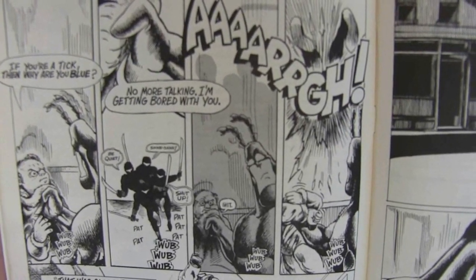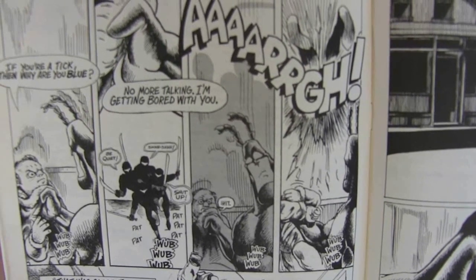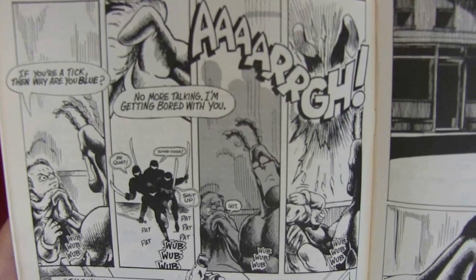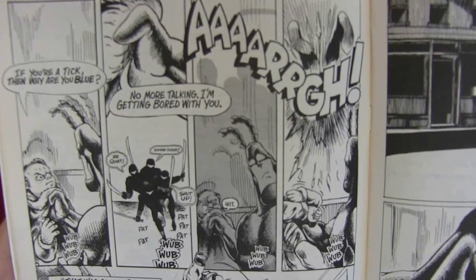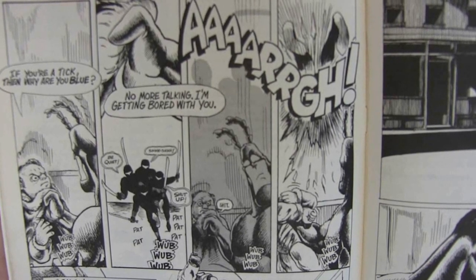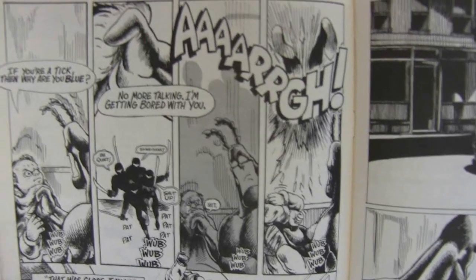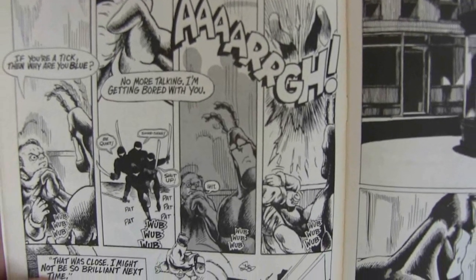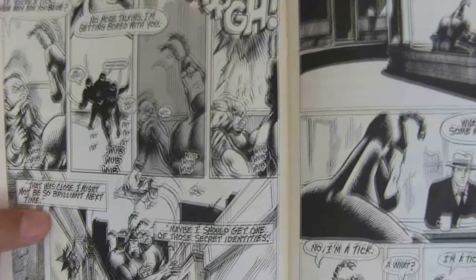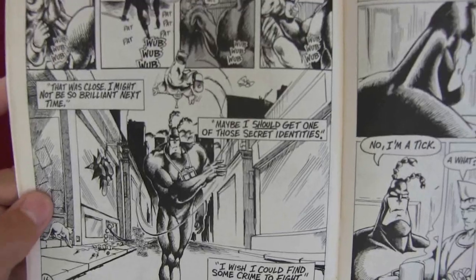If you're a tick, then why are you blue? No more talking. I'm getting bored with you. Be quiet. Shh. Shut up. Pat, pat, pat. Shit, the homeless guy says. And the ninja guy goes through the wall, hits the wall. Throws all of them into the wall. Throws the homeless guy over his shoulder.